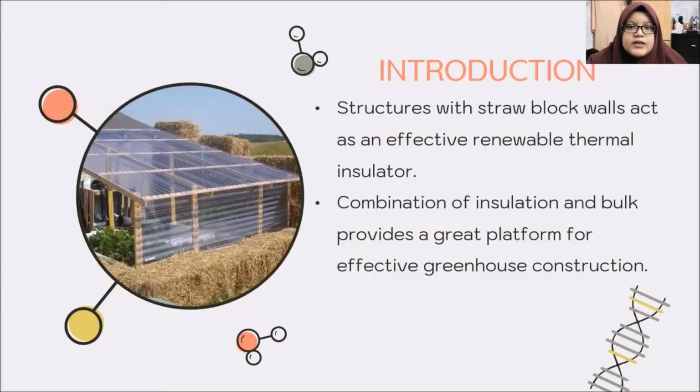Straw block greenhouse. It is a structure with straw block that acts as an effective renewable thermal insulator. Straw block is a combination of insulation and bark that provides a great platform for effective greenhouse construction. Straw block construction is a sustainable building option in terms of both resources and energy required for heating and cooling. So it has been used as one of the materials in greenhouse construction.